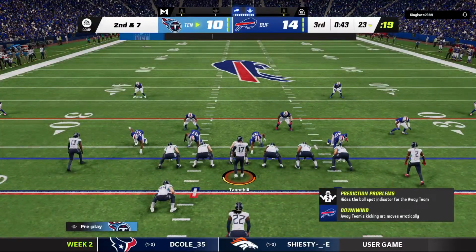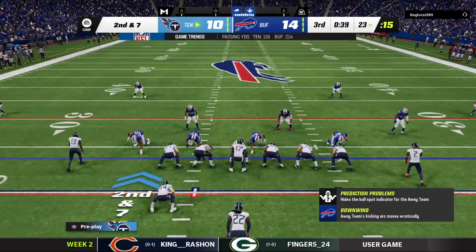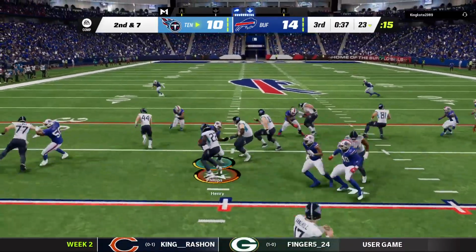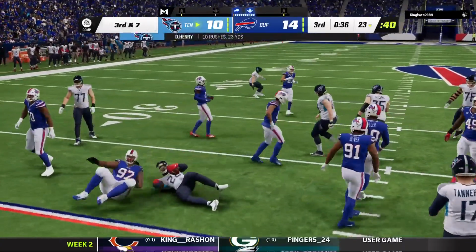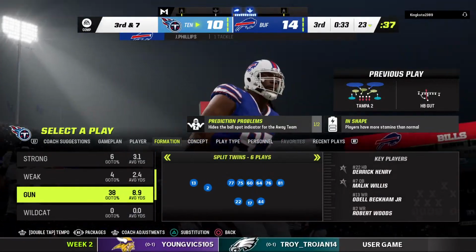Well, what you pointed out to me at half seems accurate. That line has struggled to sustain blocks. Yeah, I would agree with that totally. They've got to focus on staying on their double teams at the first level, make sure that block's secure before they slide off and try and chip someone at the 2nd level.